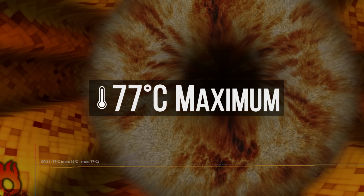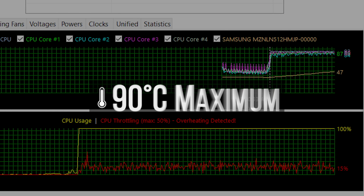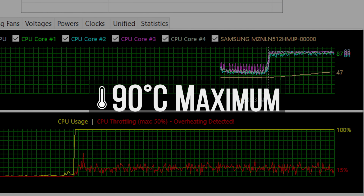And while its 3-fan, 4-heat pipe cooling design does look set to handle gaming loads pretty much effortlessly, under extreme CPU loads, like what you might see rendering out a video, we saw significant thermal throttling with our CPU cores reaching as high as 90 degrees after 30 minutes. So other than that though, sounds pretty good.